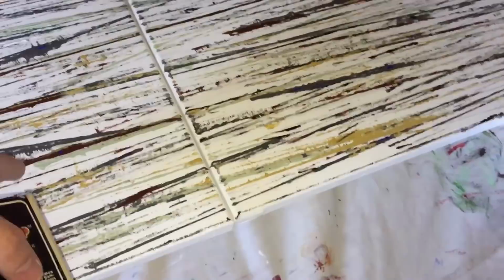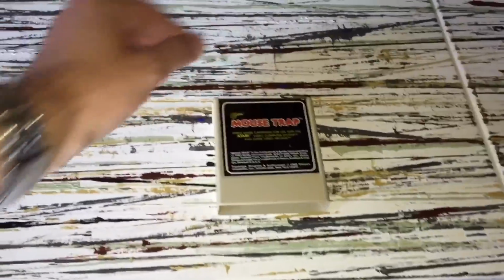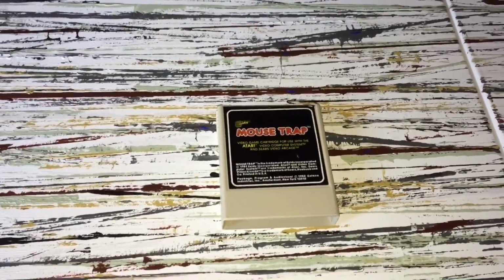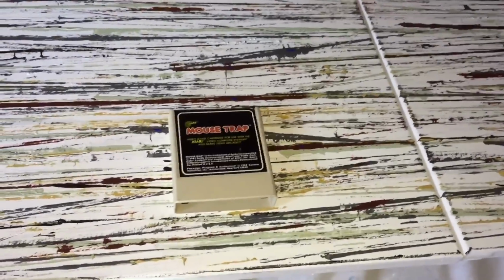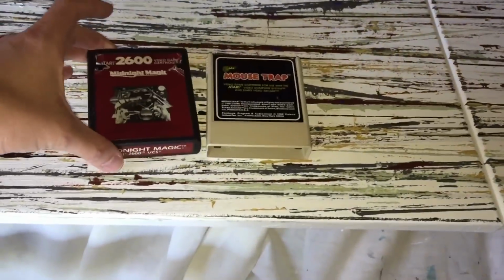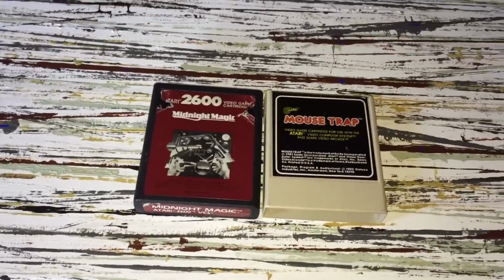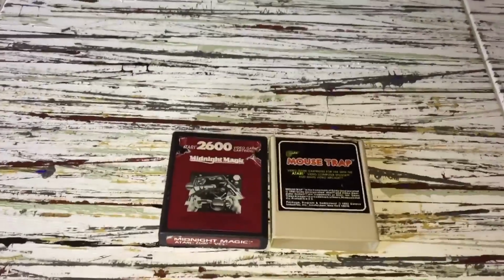I have Mousetrap. Okay. That's one. Can I just put it on here? Yeah, you can put it there. That's fine. Okay. Oh, this one was my favorite game. Midnight Magic. Oh, I remember that. It was a pinball game. Yeah. I never had it though.